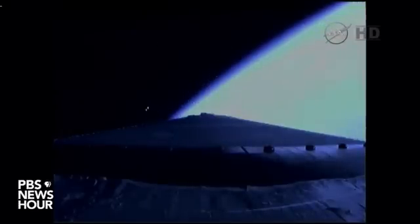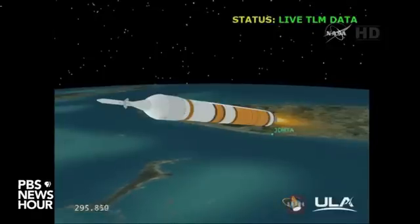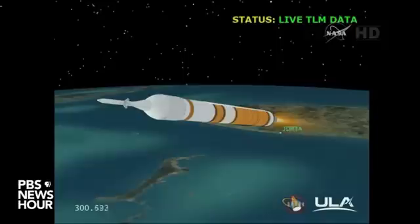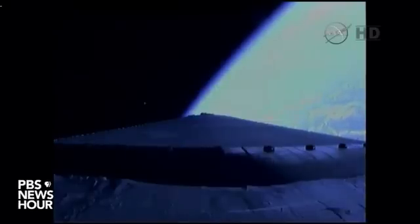Four minutes, 46 seconds in, still looking good. Chamber pressure holding very well in the core booster as we're approaching the 5 minute mark. 5 minutes into the flight. Standing by to go to the partial thrust command. That partial thrust command about 15 seconds from now. Good engine control. Five minutes, 20 seconds in.